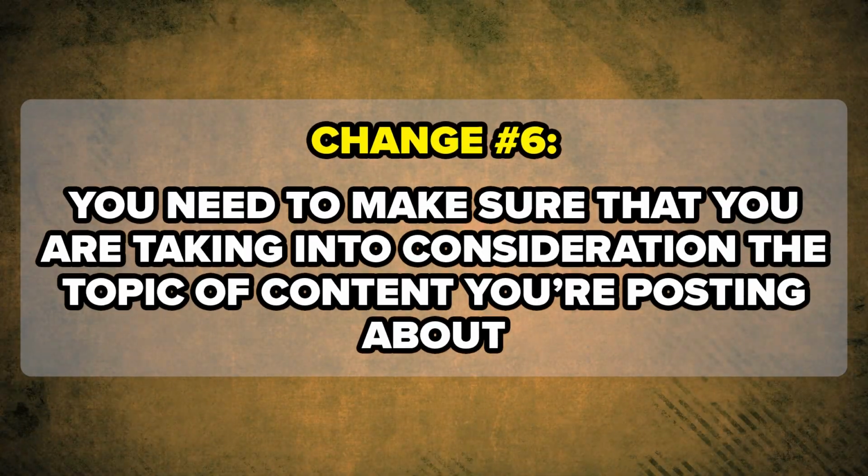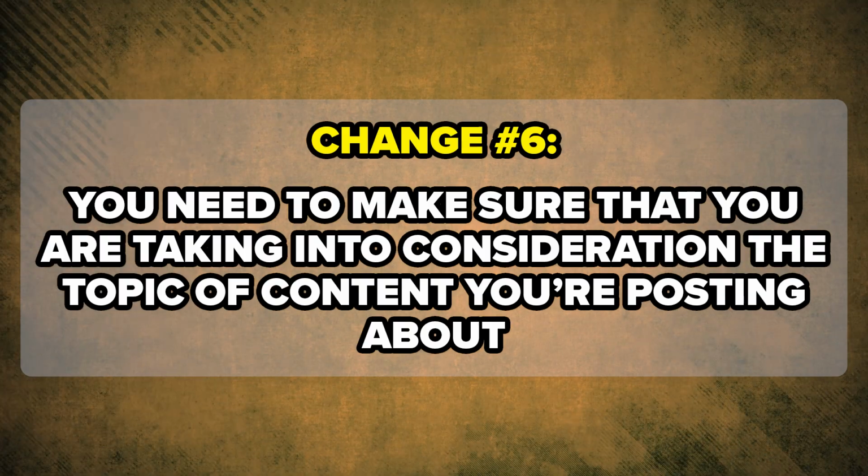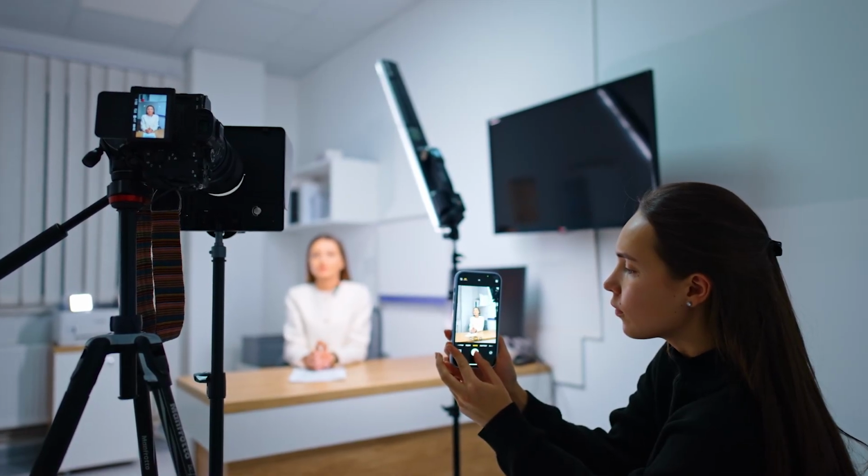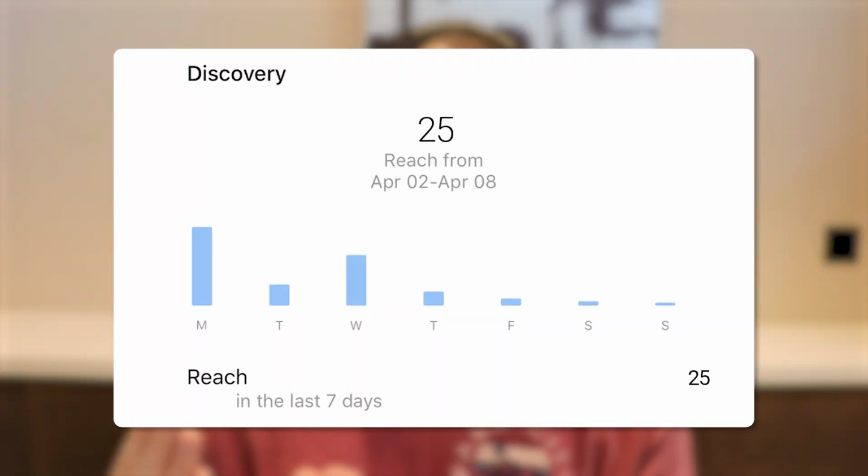Now, the last thing that you need to make sure you're doing on Instagram right now is taking into consideration what topic you are actually posting about. Before you ever go to post something on Instagram, you need to make sure somebody else has made a video on that topic and gone viral in the last 7 days. If that has not happened, you are going to invest your time creating a post on Instagram, and as a result, you're not going to get the reach that you want.